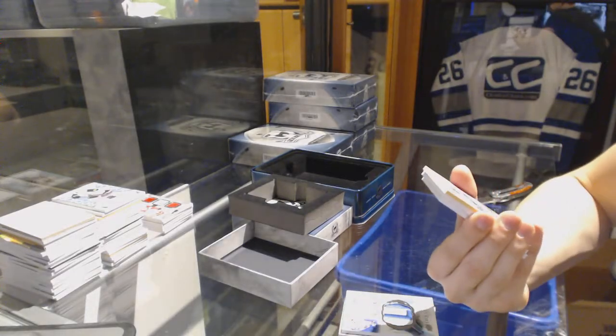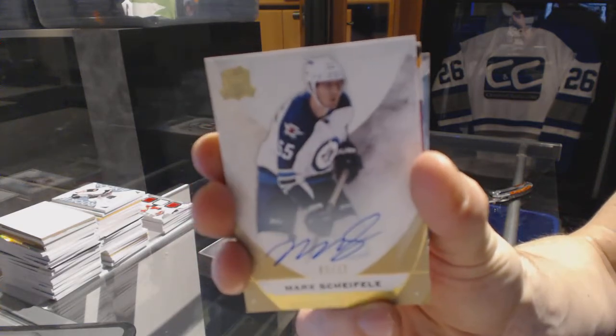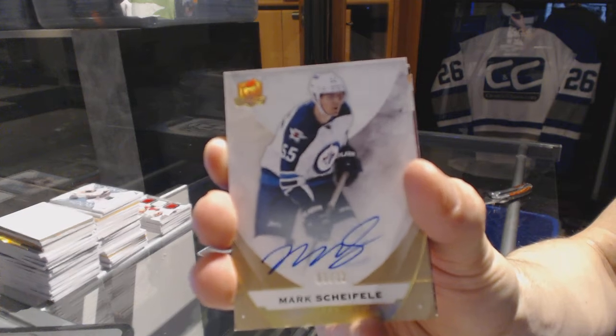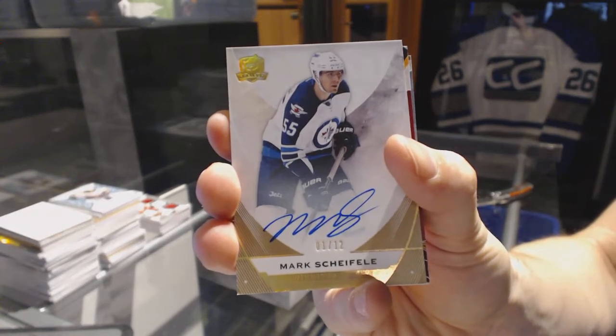We've got a base gold autograph numbered 1/12 for the Winnipeg Jets, Mark Scheifele. 1/12 for the Jets, Mark Scheifele.